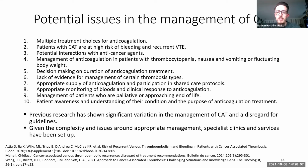Also patient awareness and understanding of their condition is a big problem, even before they get diagnosed with CAT. We're not very good sometimes at explaining that risk to patients. One reason is that when a patient gets diagnosed with cancer and is starting treatment, they are bombarded with information, and giving them more information around the risk of CAT can be very difficult. That's something we still need to improve, certainly at the RUH in Bath.